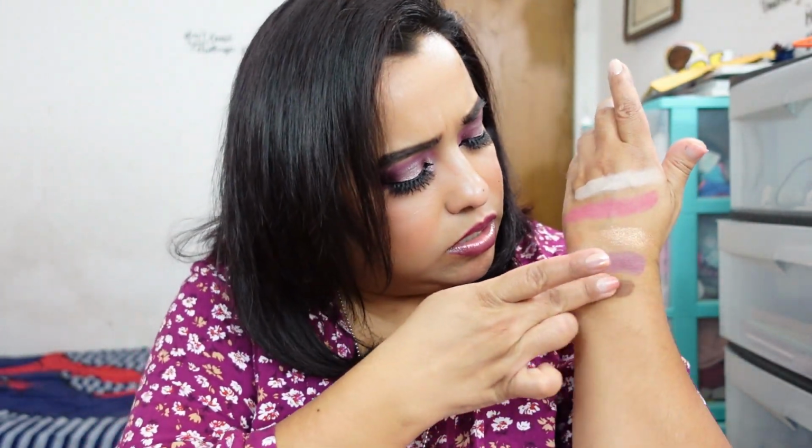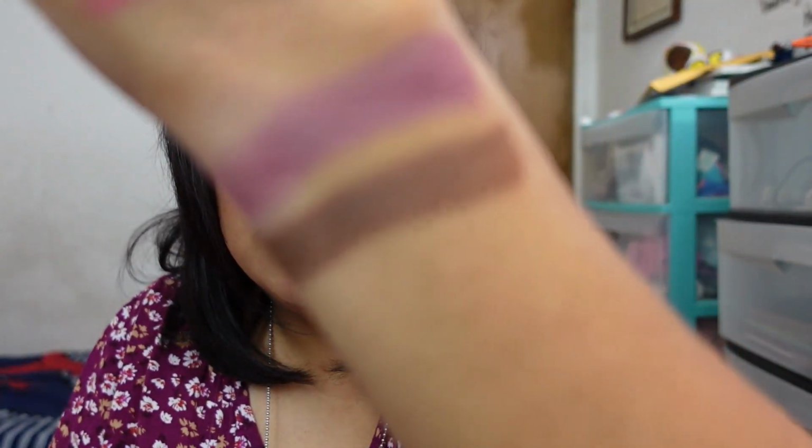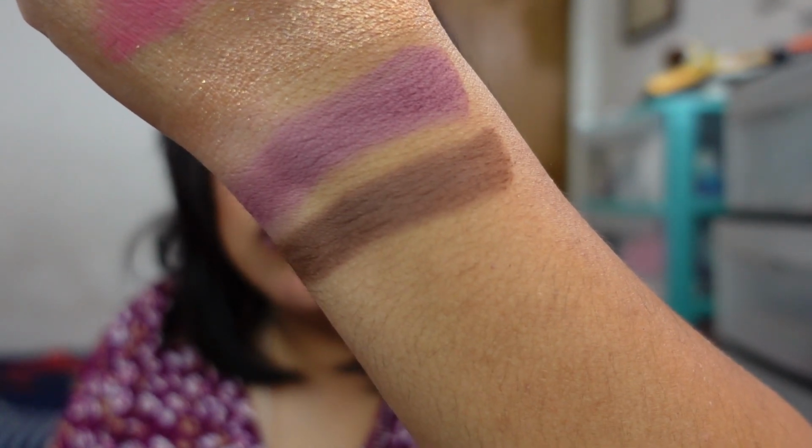Now we're going for that brown, Love Song. This is such a pretty brown too. See, I'm not hating that brown. I just would have preferred that they added a darker brown than that. It's still dark enough, so definitely, yeah, you can still use it in a look.